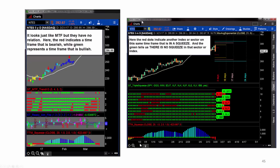Now, for those of you that are familiar with our indicators, we've got one called the multiple time frame analysis tool. So they look similar. They have nothing in common. What this does, just so you guys know, if you have this one, is say, hey, this is a daily chart, and this is just looking back. If it's green, it's bullish on the daily chart, the 2-day chart, the 3-day chart, the 4-day chart, and the weekly chart. Great, it's bullish in all time frames. This one is saying, hey, on this time frame, is there a squeeze or not? Green, there's no squeeze. Red, there is a squeeze. So they look alike. They are completely, totally different, just in case there's any confusion there. They don't measure the same thing at all.